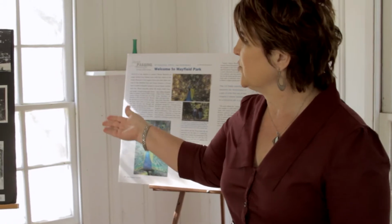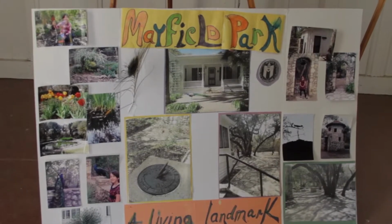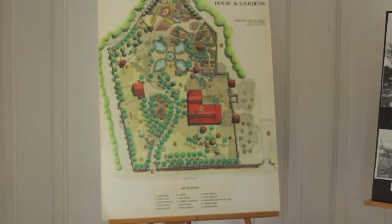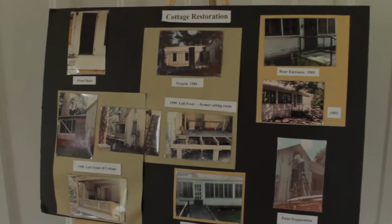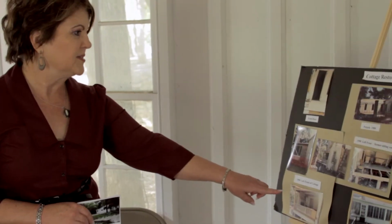And some of the historic buildings are available for rent or events. And in this little house here at the park, they've got a lot of historic photos of what it looked like in times past. And I just really appreciate the preservation efforts. In fact, this bulletin board here shows how the cottage was restored. It's a board and batten construction, and they added a handicapped entrance. But anyway, it's just amazing. So I invite you to become a friend of Mayfield Park and consider donating annually or as often as you'd like to help keep this place preserved.